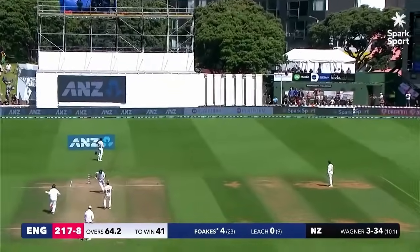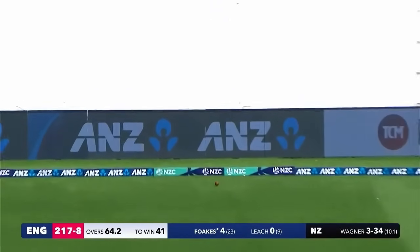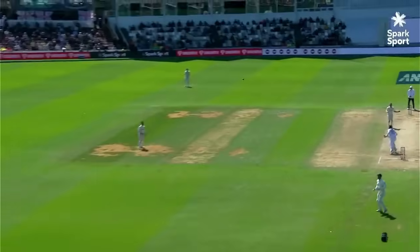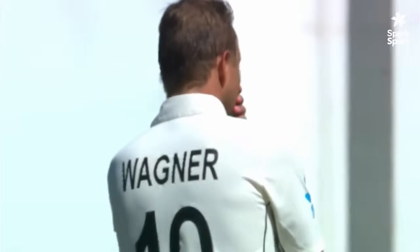There's a top edge. A top edge that's going to go for 5 and going to go for 4. Oh, much needed boundary. It's been a while. Now runs away, no control, but it doesn't matter. It's the result that counts.